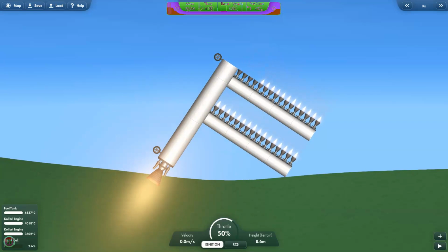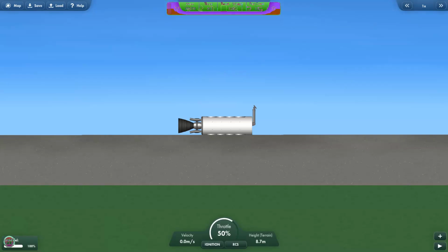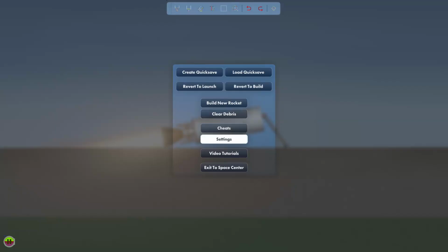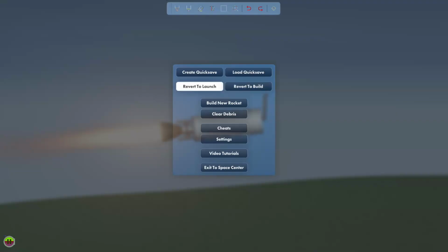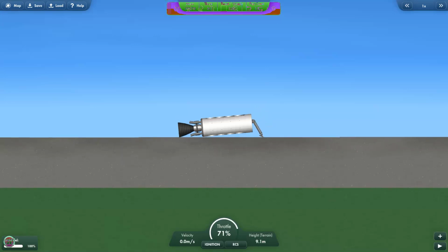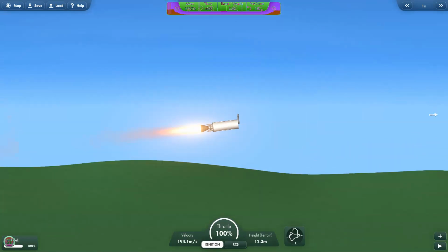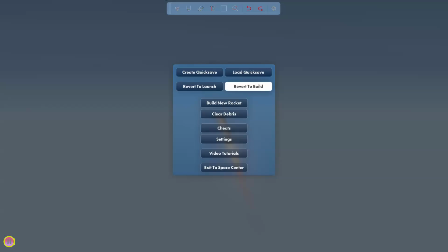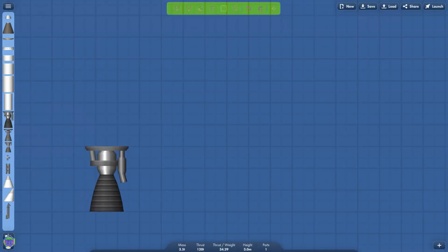Hopefully my game doesn't crash. Oh. Out of liquid fuel. Engine on. No! Revert to launch. Oh, let's go! Let's not go, no! Let's build a star. Lunar star. And then let's make this.